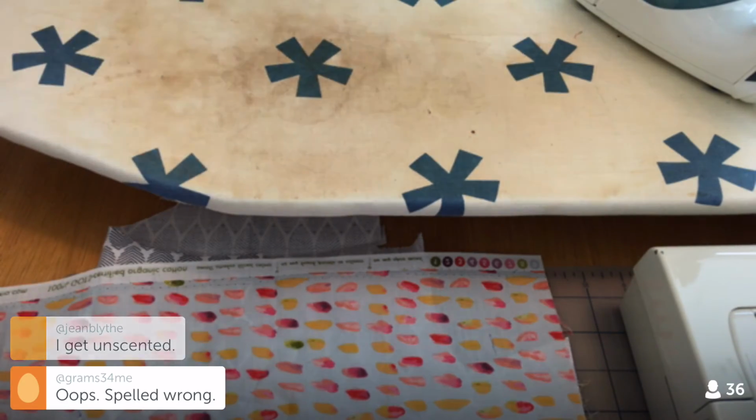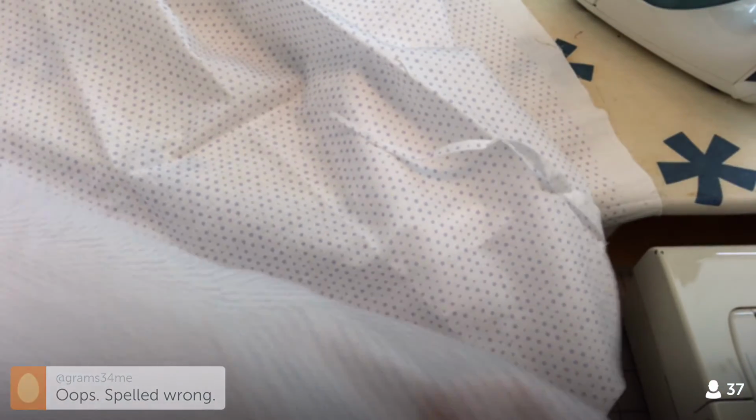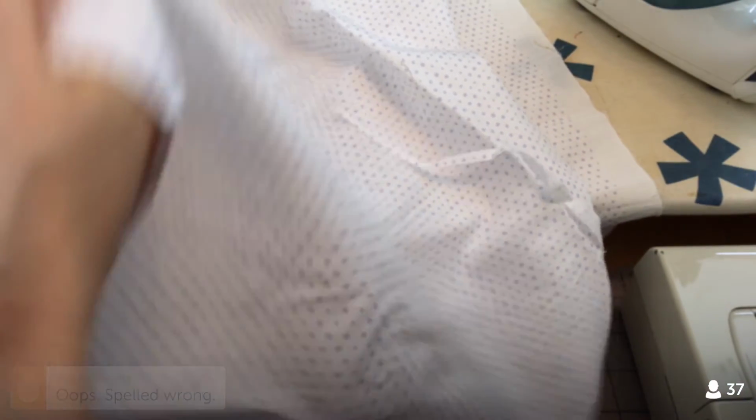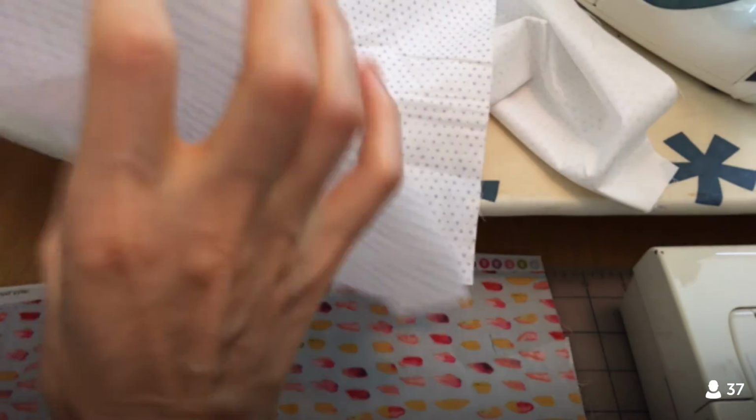All right, this is a bigger piece of fabric. This is one of those unruly pieces of fabric. Let's see, where can we get a good edge? Let's go right here.